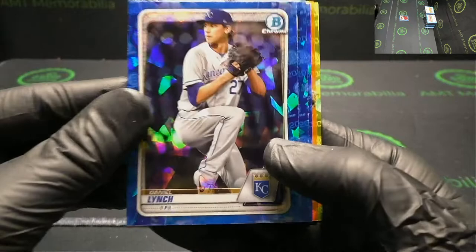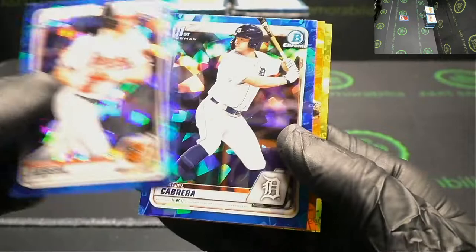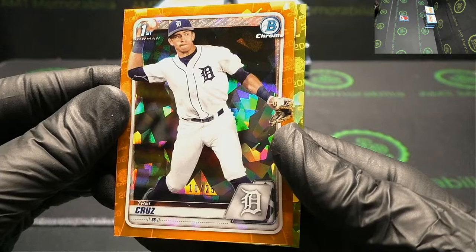There you go, Mike. Daniel Lynch, and there's a new one that we didn't hit in our first round. Heston Jurstad. Daniel Cabrera. 10 out of 25, Trey Cruz on the orange. And 87 out of 99, yellow, Michael Bush.